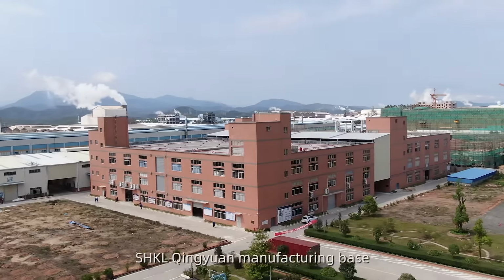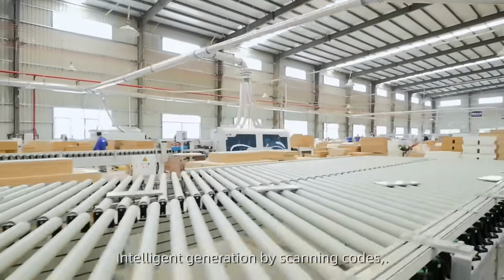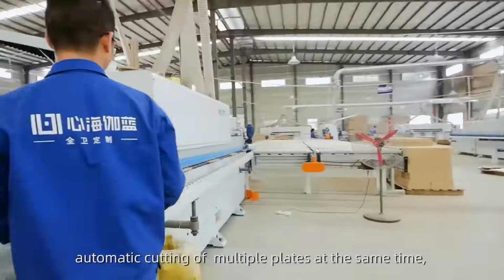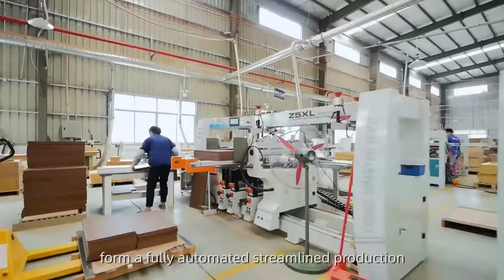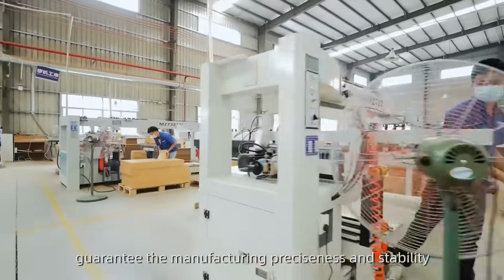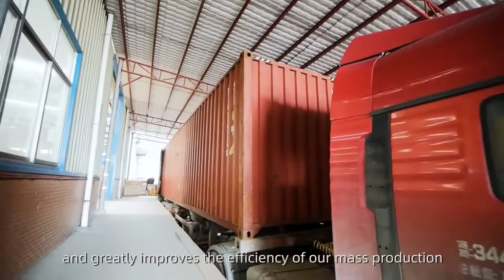SHKL's Hinyan manufacturing base mainly produces melamine or PVC foil bathroom vanities. Intelligent generation by scanning codes, automatic cutting of multiple plates at the same time, numerical control processing, and advanced edge banding technology form a fully automated, streamlined production. They guarantee manufacturing preciseness and stability, and greatly improve the efficiency of our mass production.